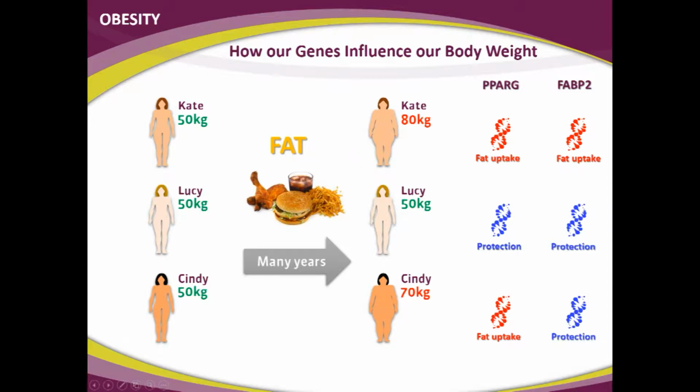Cindy has only one of the negative versions and a positive version, so it's less. She gained less weight than Kate, and Lucy has the perfect genetic variations, and as we've seen in the studies, these people with these genes don't gain weight when they eat more fat. And this explains, these genes explain the variance between how people react to a fatty diet.